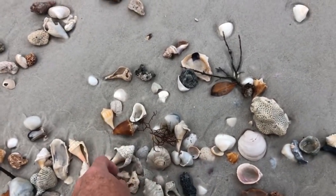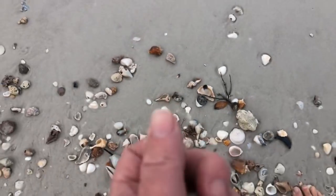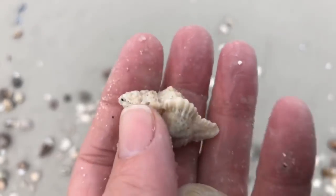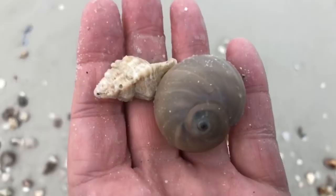Got a murex. Looks like a little baby lace murex shell. Moon shell on the bottom, the lace murex up on the top.